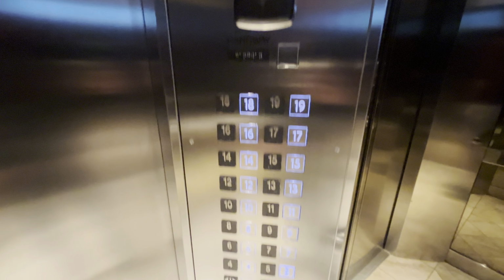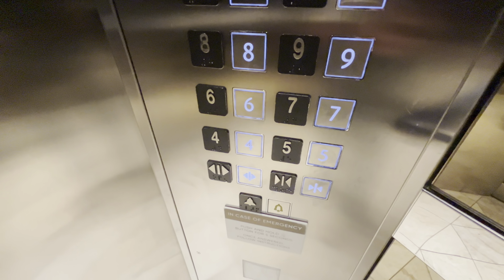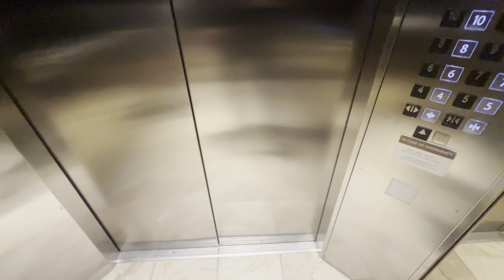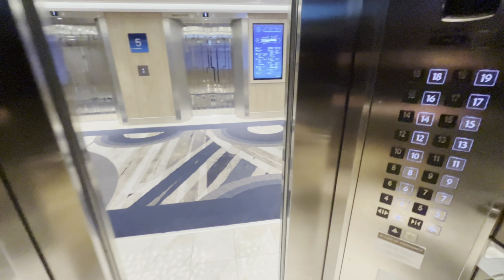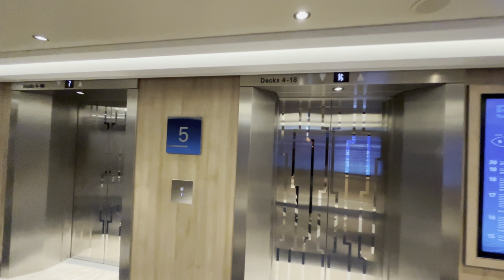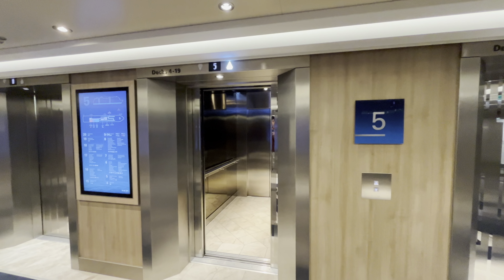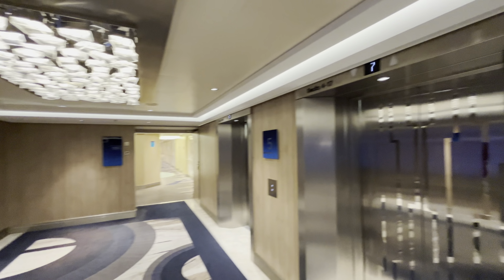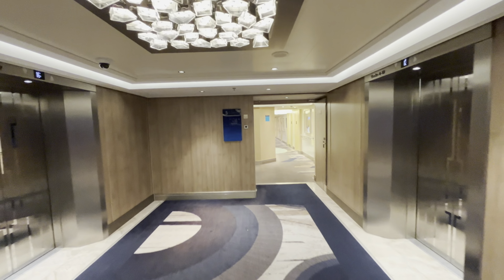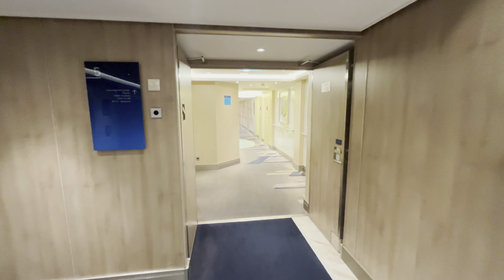Deck 5. Here we're back at deck 5. I want to send that car up. There goes that car. In my opinion, the best way to handle a layout like this would be with destination dispatch. So now we will go look at the other elevators on the boat.